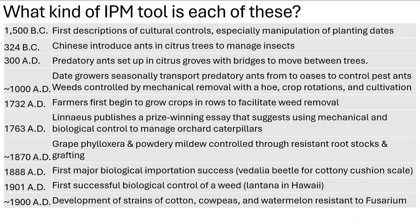Okay, so just to get at this idea of integrated pest management being something we've used for a really long time, I would be curious, maybe we can put this in the chat. I'll read each one of these, and then if you're up for it, put your idea of what type of pest management, whether it's cultural control, biological control, physical control, what sort of tool is each one of these that I'm going to read off. Okay, so how about this one? In 1500 BC, the first description, oh, well, no, I lied. Don't do that one. I forgot I put this one. Well, in 1500 BC, the first descriptions of cultural control, especially manipulation of planting times, was found by historians. So again, pest management has been something we've been doing for a really long time.